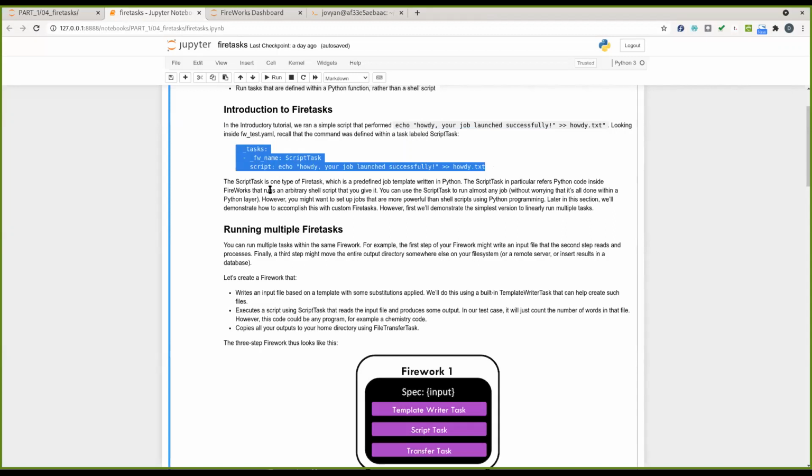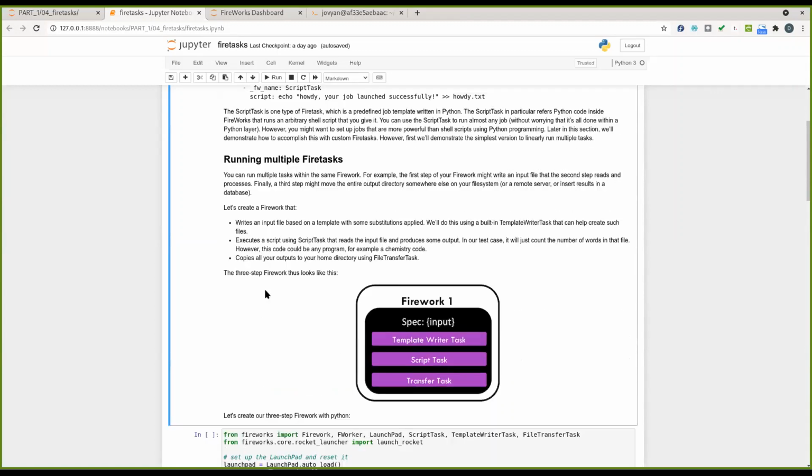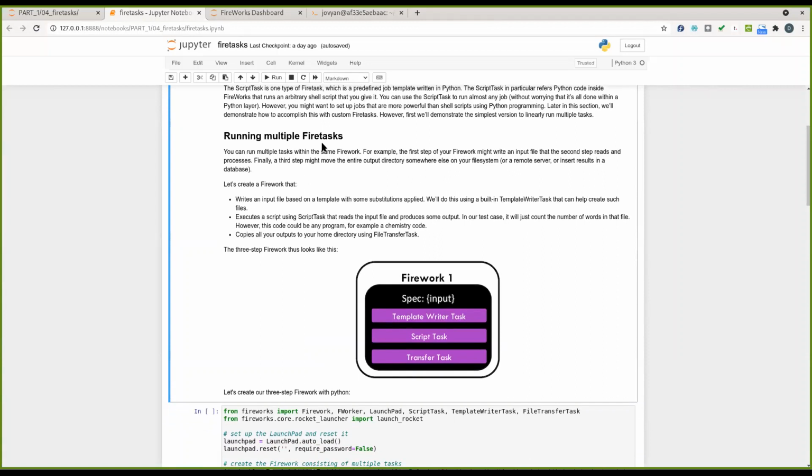As I already said, the script task is one type of fire task. It's a predefined job template written in Python, and maybe this could be sufficient for everything you need. But if you start to do more elaborate workflows, you need to create your own fire tasks that do very specific things. So for that you will have a custom fire task. You might have an input generation task and an ab init run task or a VASP run task, stuff like that. Now let's first start with the running of multiple fire tasks.